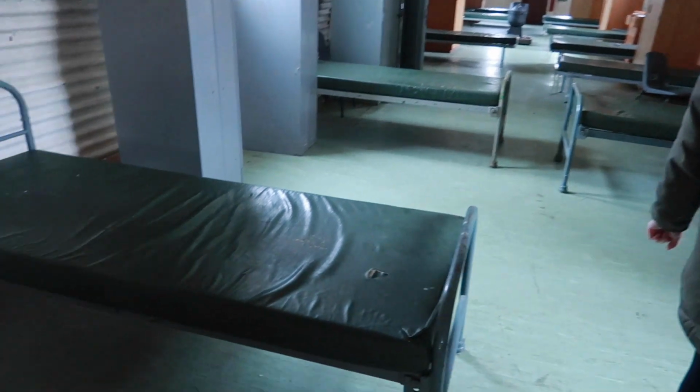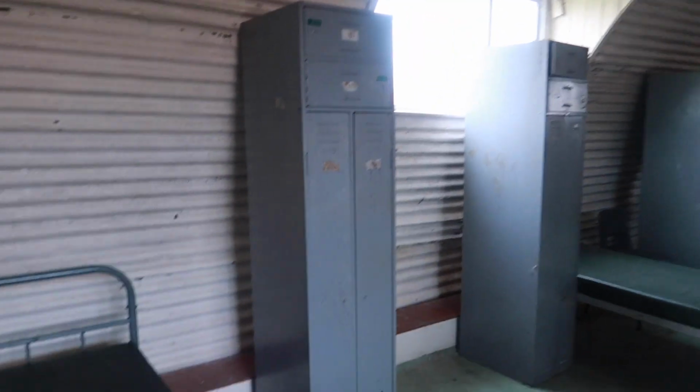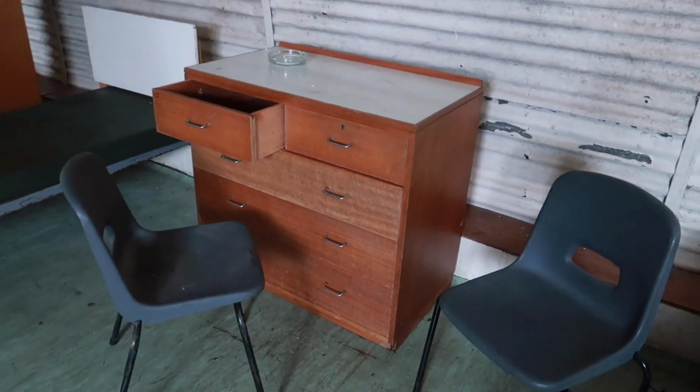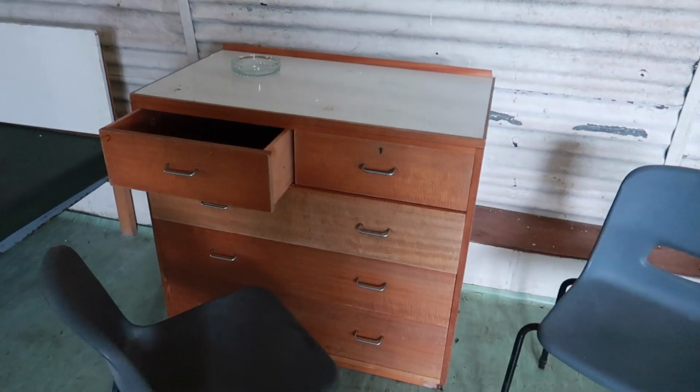So here you go, if you were in the army as well, this is what it was going to be like for you. So there's your bed, maybe your locker. You don't get much in that, you don't get your PlayStation or anything in that. Here's their drawers. I remember my grandpa actually having drawers similar to this.